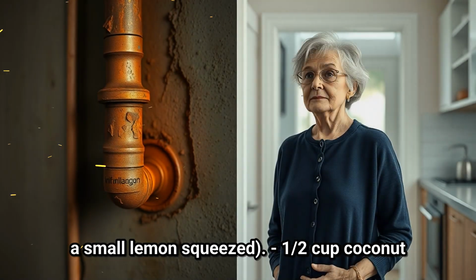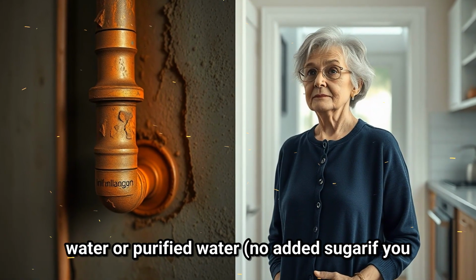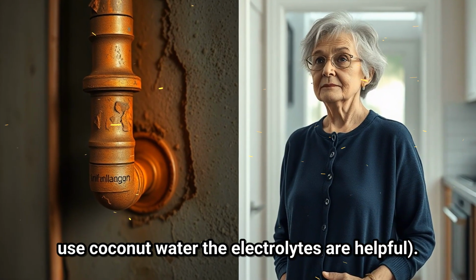1 1/2 cups coconut water or purified water, no added sugar. If you use coconut water, the electrolytes are helpful.